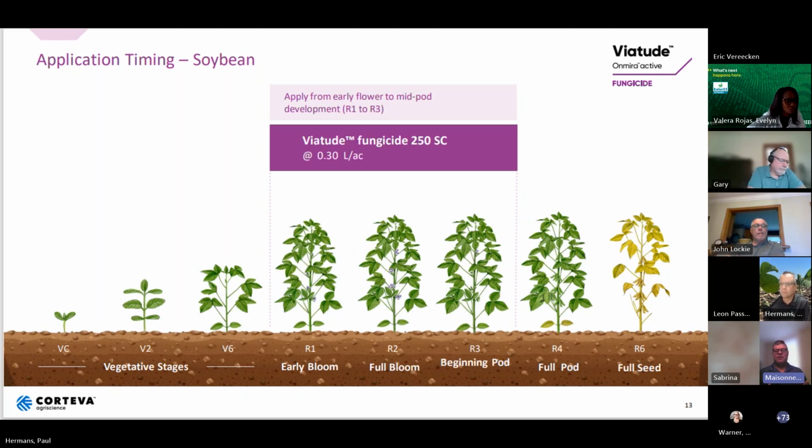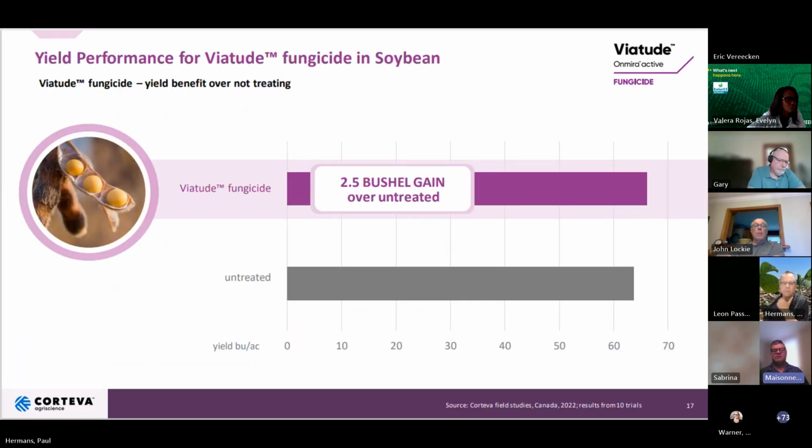Acapella usually fits that window the best. And Viatude, if it is the only application, has sometimes been used as well. We did have a 2.5 bushel gain when we were comparing Viatude over the untreated. And again, a lot of the work was done in '22.